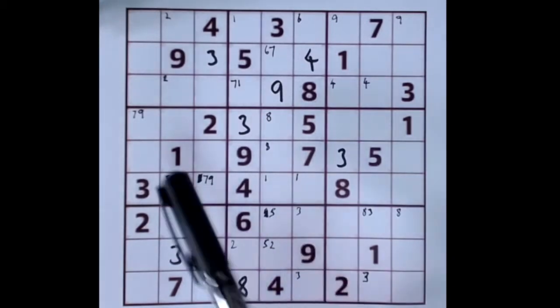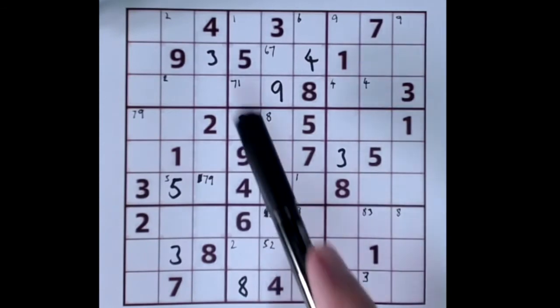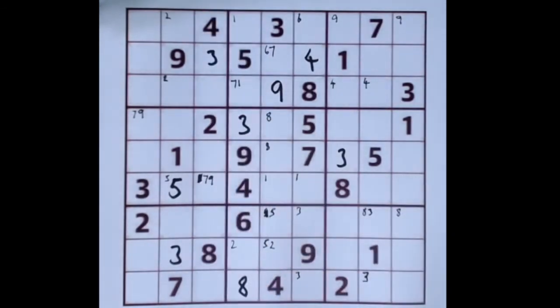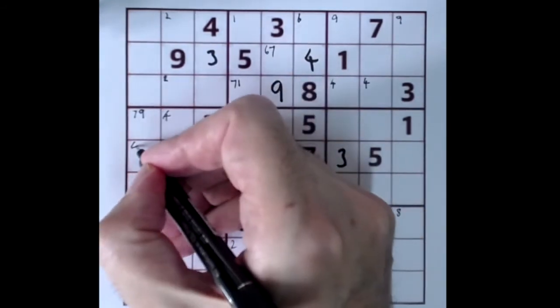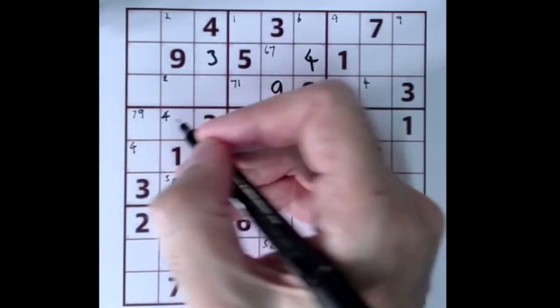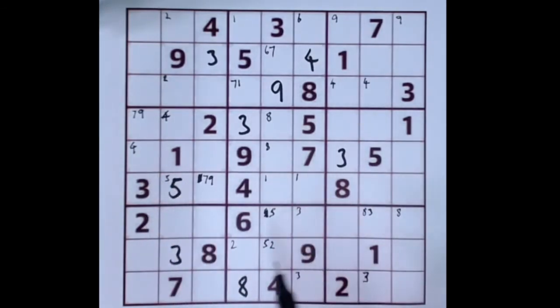We should probably look at the other numbers here. So 1, 2, 3, 4 we don't have yet. 4 blocks this square here, so 4 is in fact a pair in these two cells. Write carefully. 1, 2, 3, 4, 5, 6 we don't have yet. Are there any blocking 6s?